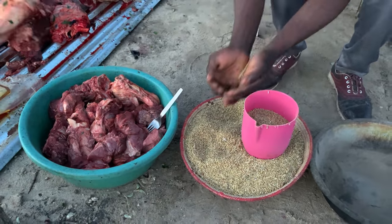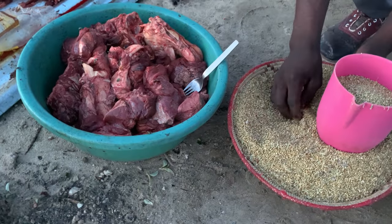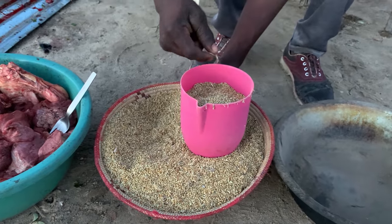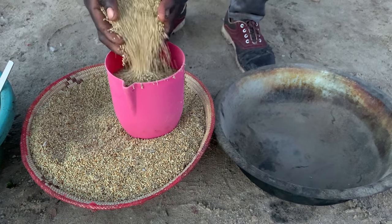Okay, so this is the bartering system. If you give mahangu, then they give us meat. So we use all the 2 liters of jagalo, the 5 liters, then you get a piece.